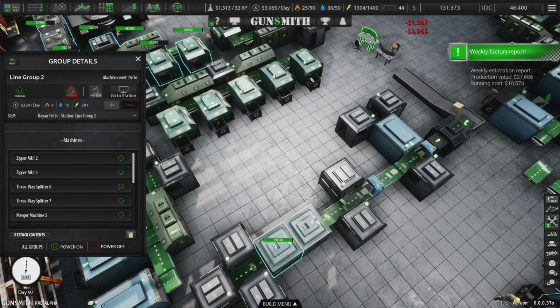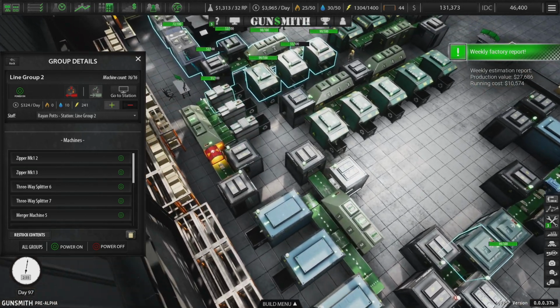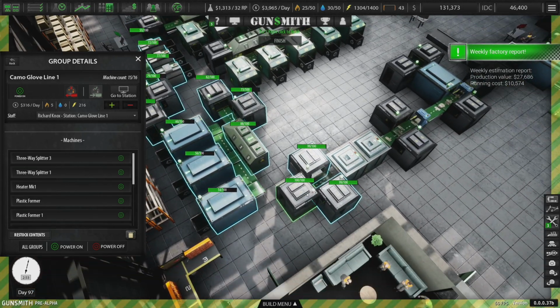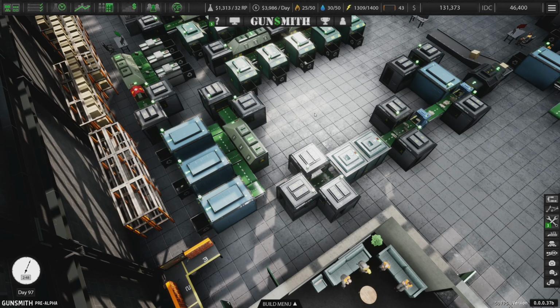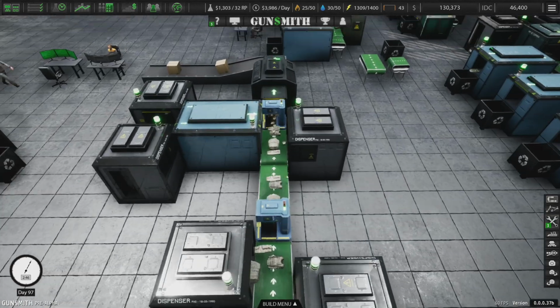16 out of 16. Come on, one of you guys have got a hat. There we go. Bam, done. Turn it on. Okay. Let me see how this assembly line goes now.